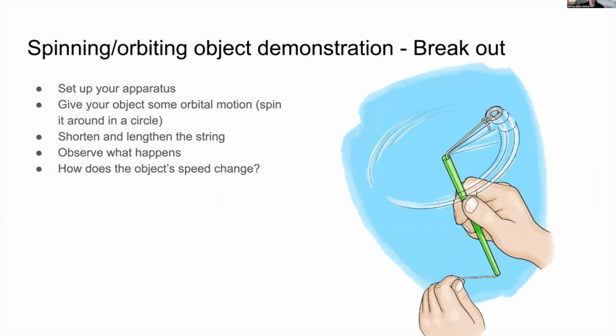How does that object's speed change as it orbits around? You're going to measure the speed with something like a timer, counting how many times it goes around. We're going to see what we can observe about this orbit, and what happens when we change the distance. Okay. So I'll let Jonathan take it.